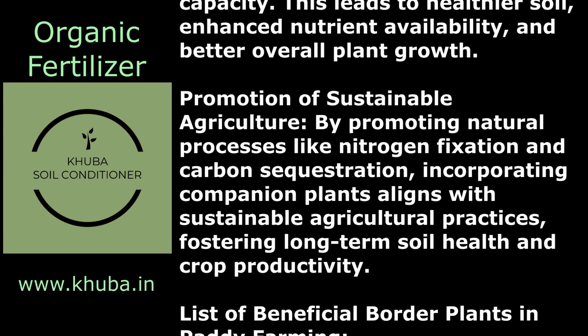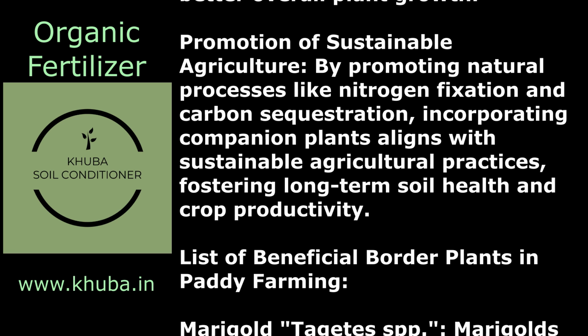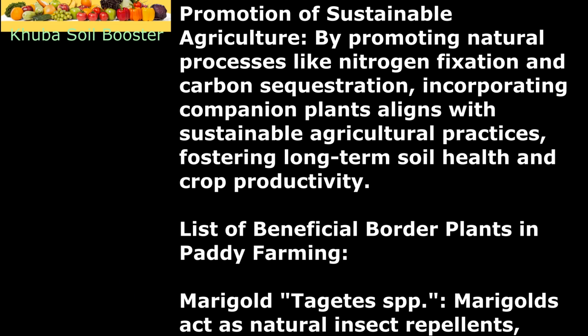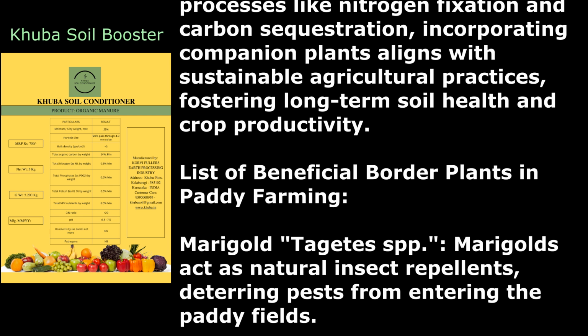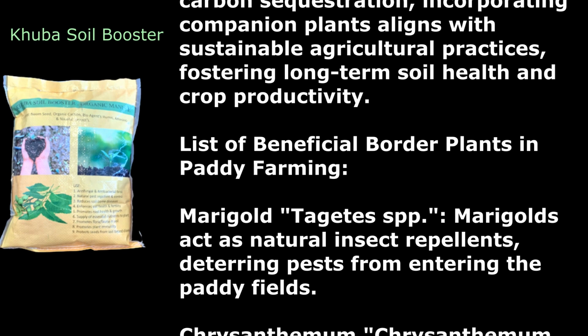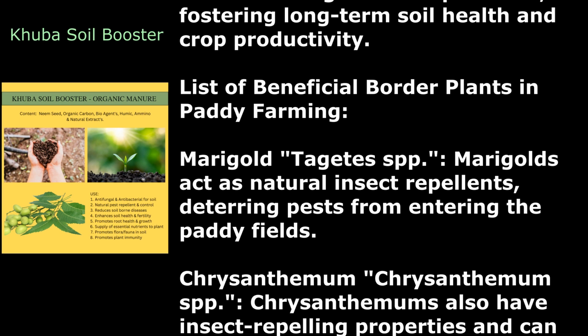Promotion of sustainable agriculture. By promoting natural processes like nitrogen fixation and carbon sequestration, incorporating companion plants aligns with sustainable agricultural practices, fostering long-term soil health and crop productivity. List of beneficial border plants in paddy farming.